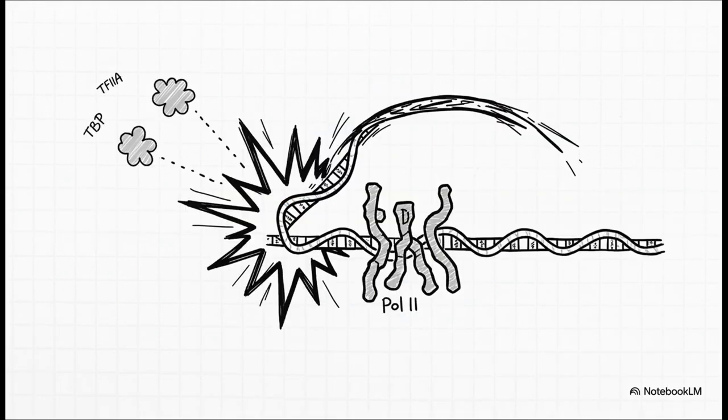And the result of that snap is immediate, and it's dramatic. The rewinding DNA whips around and physically smashes into the factors that were holding it in place. This is called a steric clash. It's basically 2 things trying to be in the same space at the same time. The force of this collision acts like a catapult, and it launches the entire upstream promoter complex, TFIIA, TBP, and the rest of TFIIB, completely off the polymerase. Bam! They are all evicted in one single move.